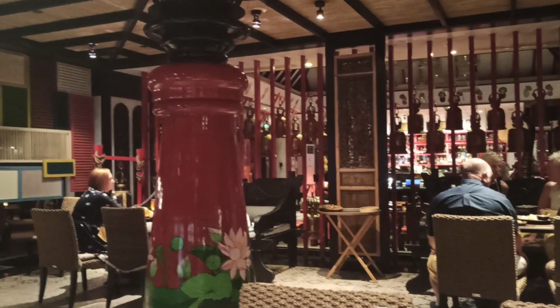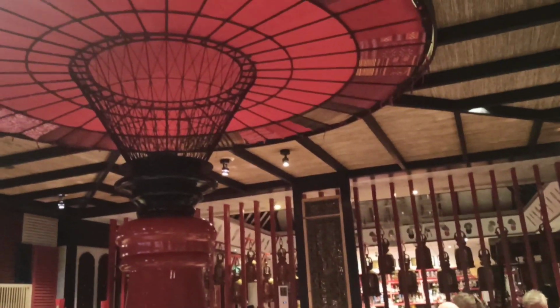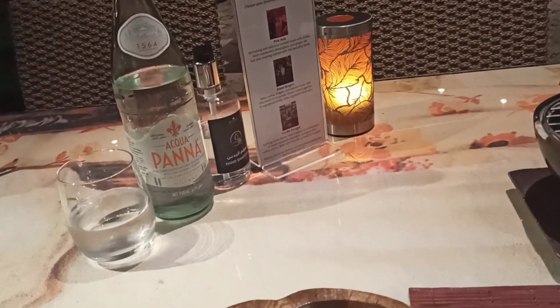Very unusual decor. Shutters in the wall, parasol in the middle, and just kind of a very cool feeling, just very relaxing. Water everywhere. I wonder if this is teak. So they certainly put a lot of thought into the design of this restaurant. And of course you want to see the food, right? Well, they have some pretty darn good sounding stuff.